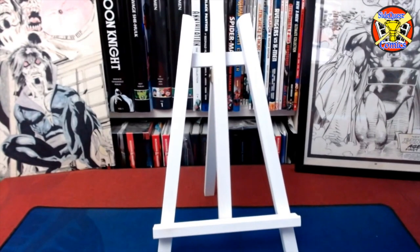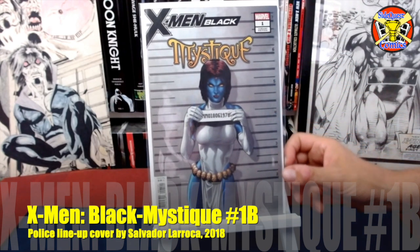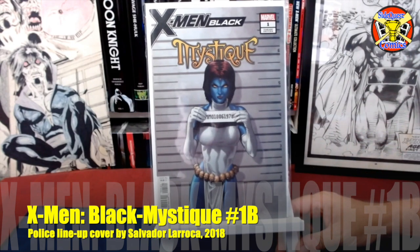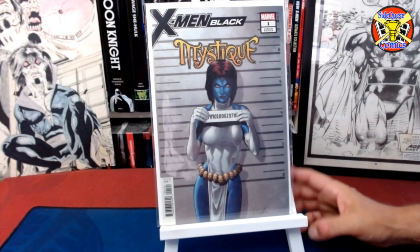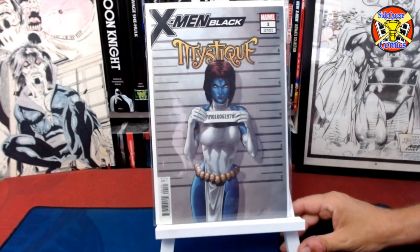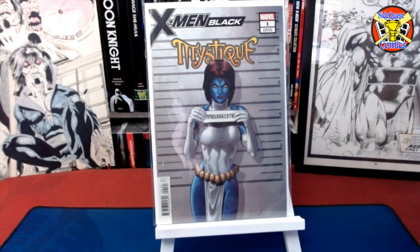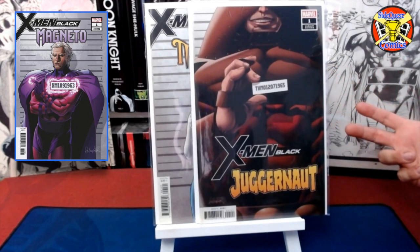Now, keeping it moving along, I went straight to the back of the box and I grabbed this one. This one, X-Men Black Mystique, is a one shot that came out, let's see, 2018 is what I think it is, 2019. It's about the time that the X-Men had X-Men Gold, X-Men Red, and X-Men Blue. And the black one shots were focused on some of the famous villains of the X-Men, like Magneto, Mojo, and actually this one that, when I pulled him out, got stuck to it, was Juggernaut.